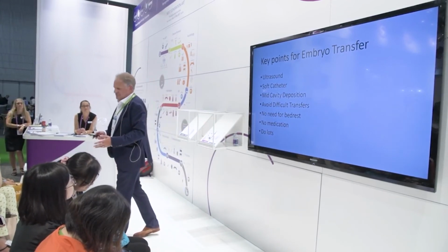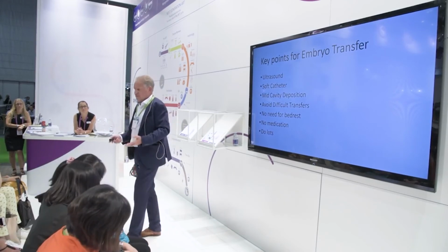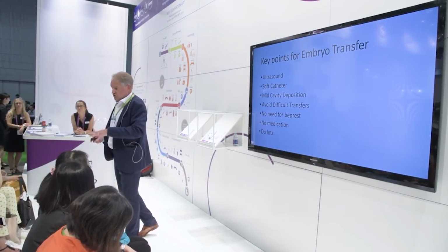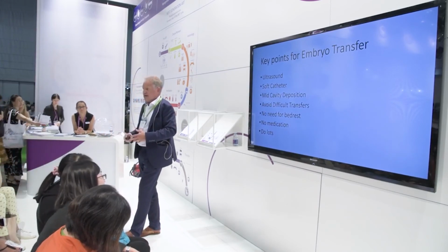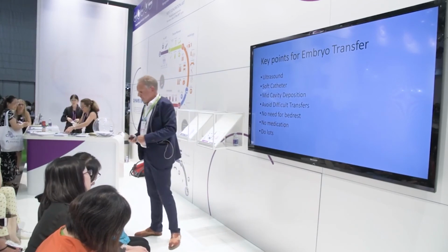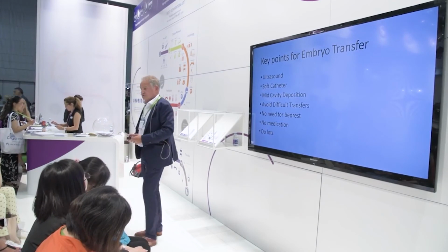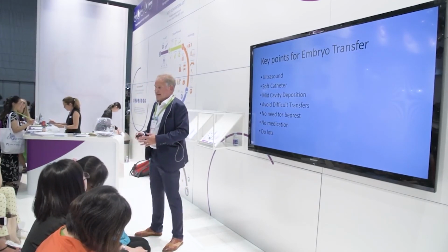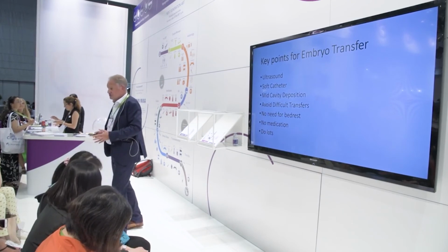We shouldn't have to give medication. We shouldn't have to do cervical blocks or sedate the patient. There are some that do require a little bit of relaxation, but the vast majority, if they're well prepared and you're well prepared, should be fairly straightforward. And finally, and probably most importantly, I think there's no substitution for doing lots.